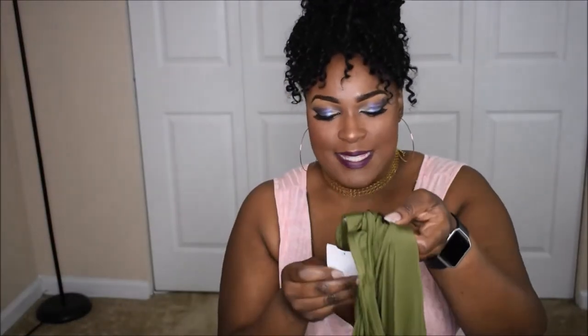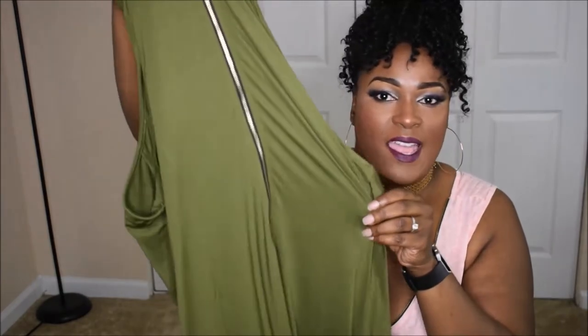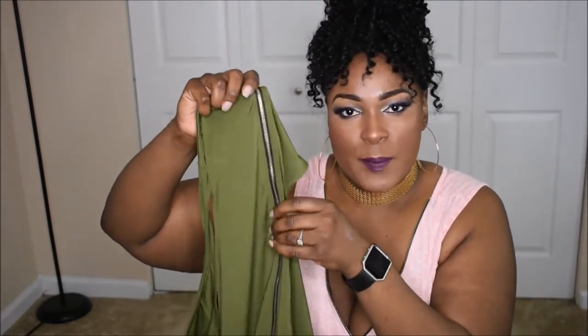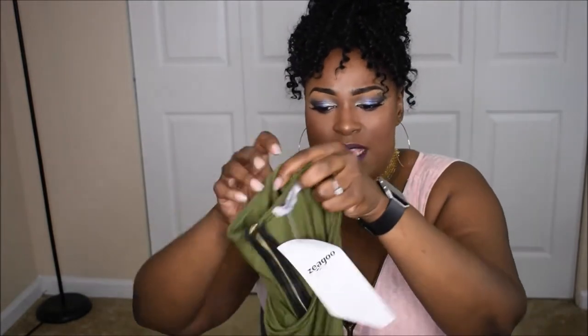I probably could have sized down. I actually got this in an extra, extra large because I wasn't positive about the sizing. So I got this in an extra, extra large in an olive green color. It does have gold hardware or gold zipper down the back. When I put it on, like I said, I could have gotten it a little smaller because when I put it on, the zipper kind of bows out a little bit because it's not fitted to my body. But nevertheless, I still like it.